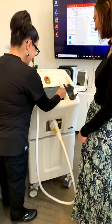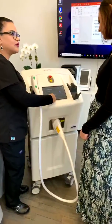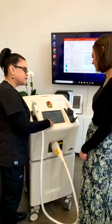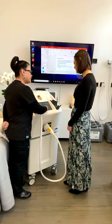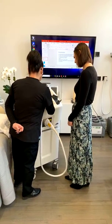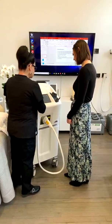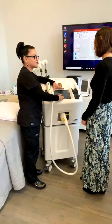And then here, on this lock sign, it gives you the option of how you would like to do your treatments. It has just a trigger, the foot pedal, or both, which is really nice. So you're going to see, with all the other IPLs, this is basically how the screen is going to look.